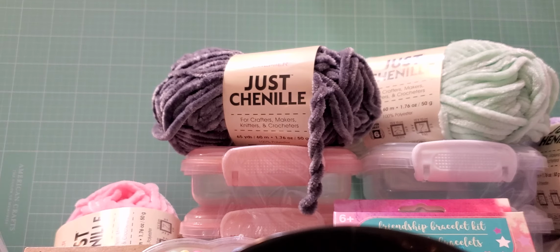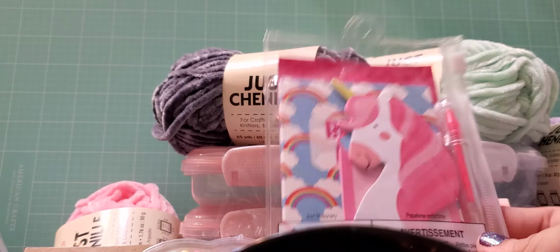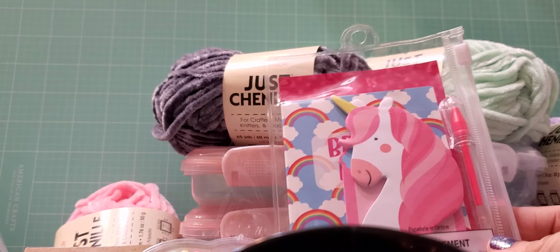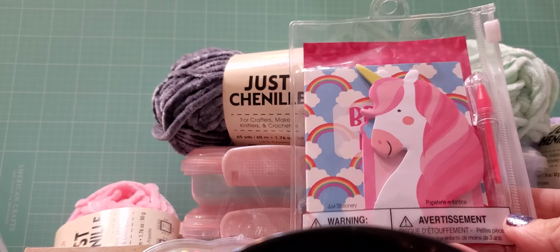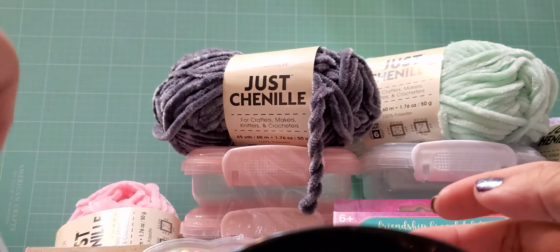I saw these, which I've never seen before. They are called... It's just a stationery set. It has a mini notebook, two sticky notepads, and a gel pen. But they're like miniature sized. And I thought they were super cute. So, of course, I had to get the unicorn one. And actually, I got two of the unicorn ones. One for me and one is going to go out.